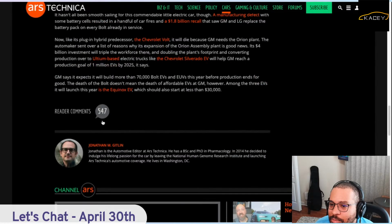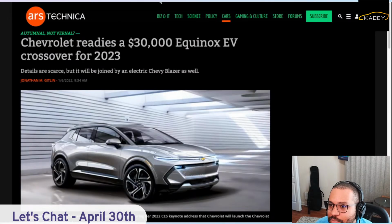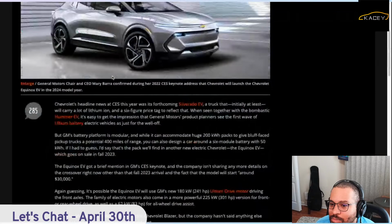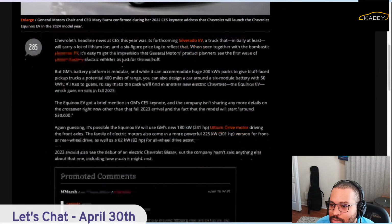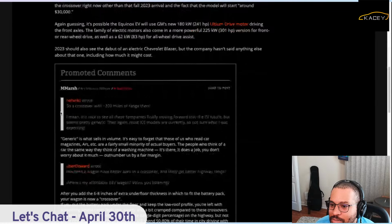I want to read the comments, and I want to see what they're saying the price is now. Okay, so this is why they did this after the fact. So they ready a 30,000 Equinox EV crossover for 23. Because when they were talking to us, it was definitely low to mid 30s. Crossover with 200 miles of range. That's what sells in volume.